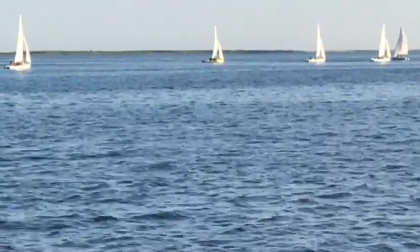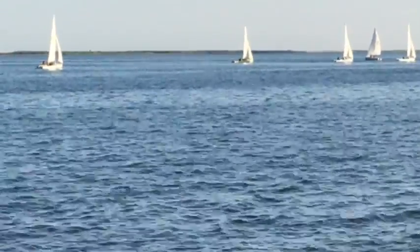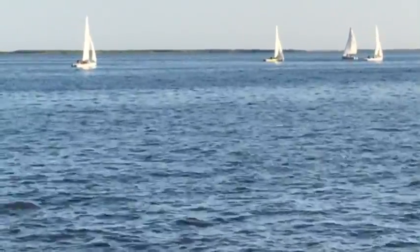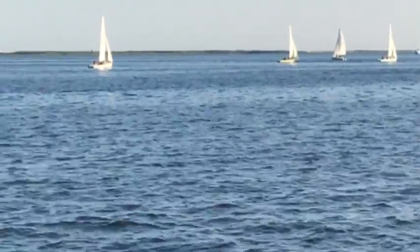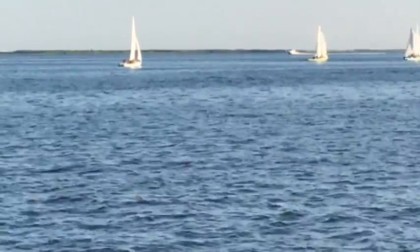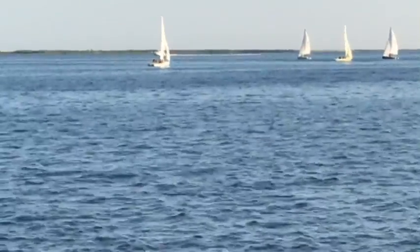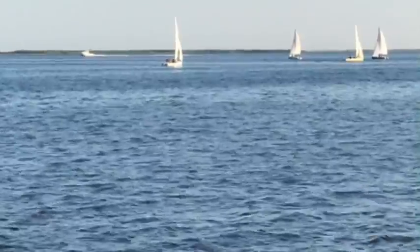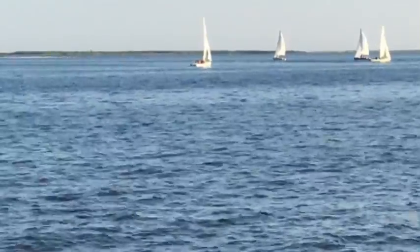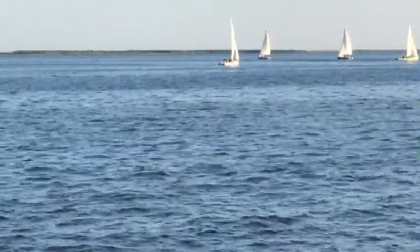So from this angle, they're on a port tack. The wind is over the port deck. So they're going to sail on that point of sail for a while, and then you'll see them tack to the left, and the bow of the boat will swing to the left, and then they'll be on a starboard tack. So 3 boats have rounded the leeward mark. The 4th boat is going around now, or shortly. And we have 2 other boats in trail.